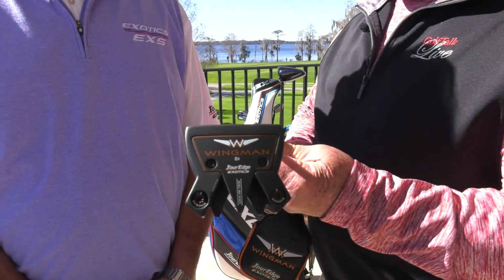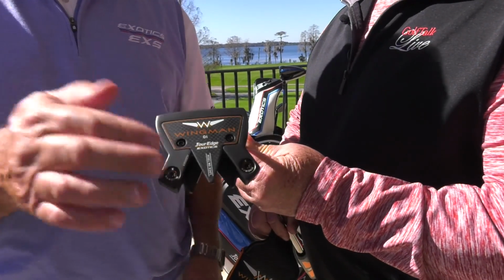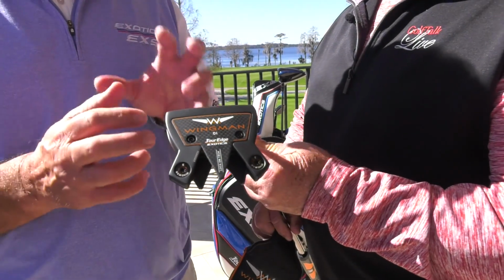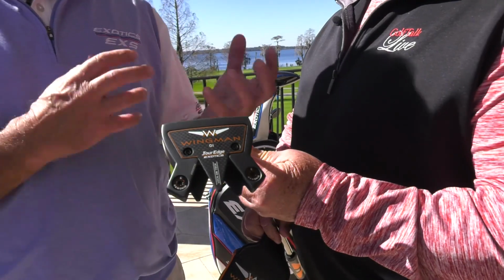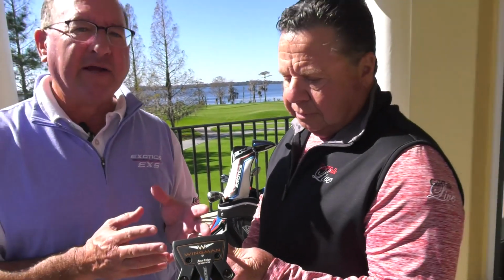The Wingman. It's just what it says. You can see the wings there. All the weight is backing away from the face. Super high MOI. Very stable on impact. So this is the new type of putter that's really selling well today. It's this mini mallet with a high MOI. So we really decided we need to be in this marketplace.